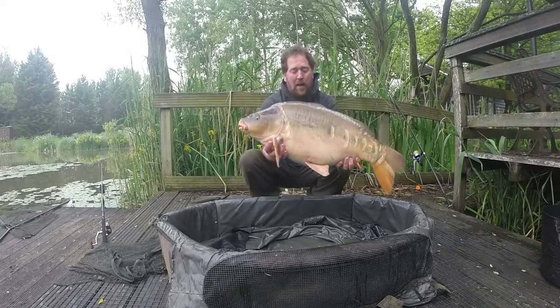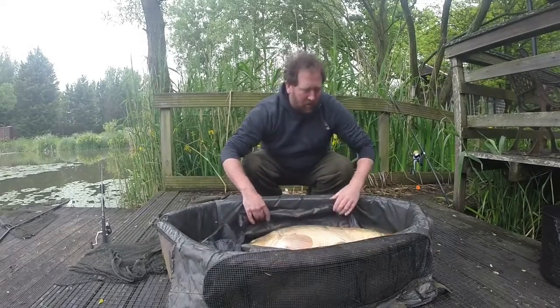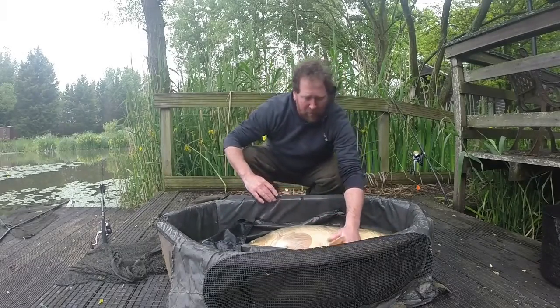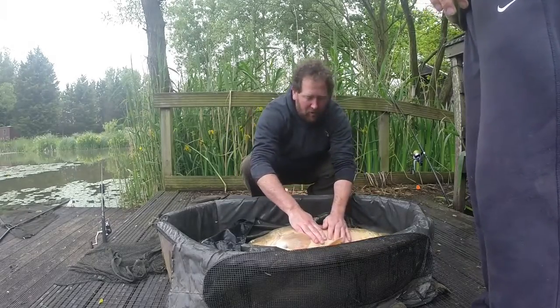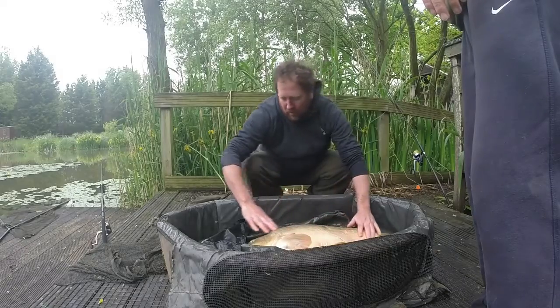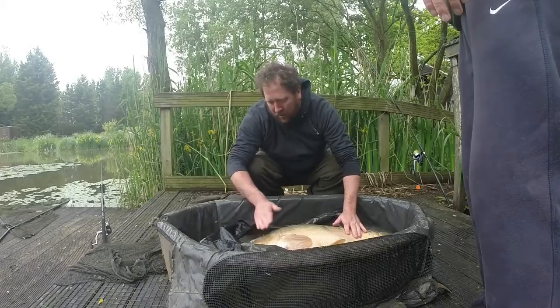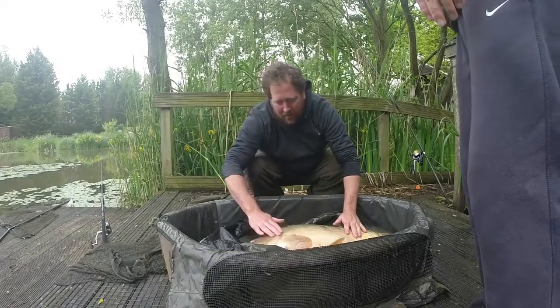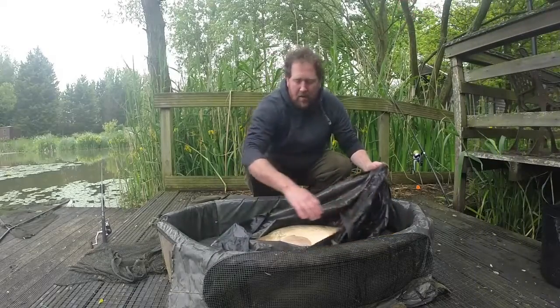Excellent, mate. Still a hard belly. Yeah, still got a very hard belly on it, so I don't know if it's gone or not. It's fairly solid. Doesn't look like it's got rid of them. You can tell that it's probably female, judging by the fact I can't feel any. You can usually feel them, the bubbles on them, tubercles, yeah, in that part.